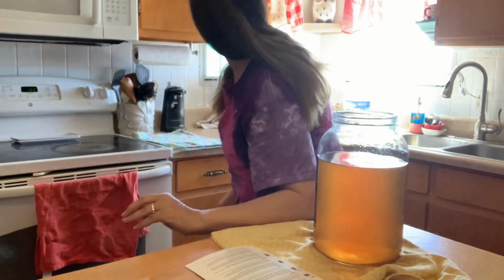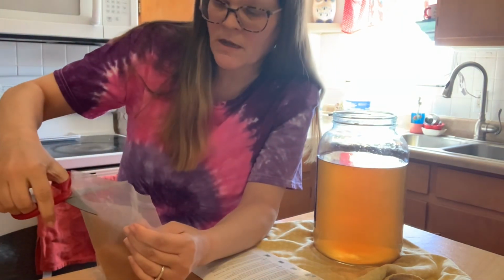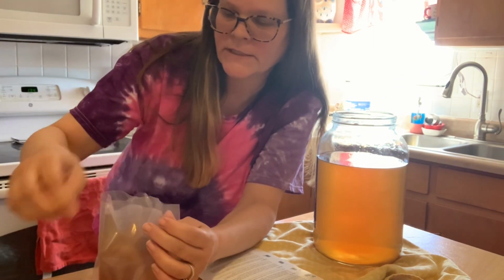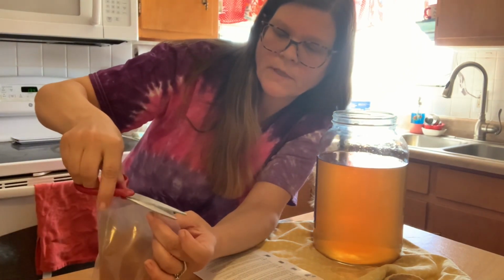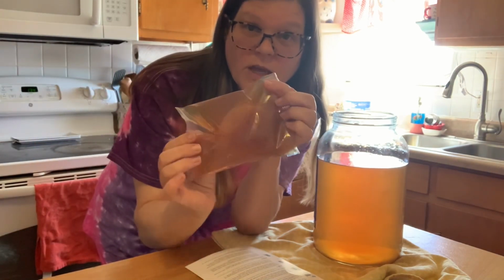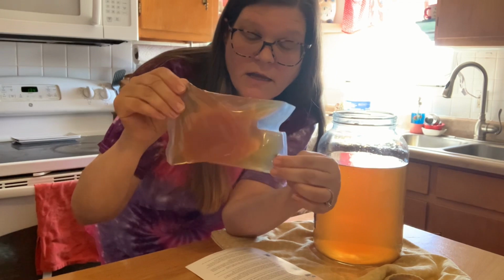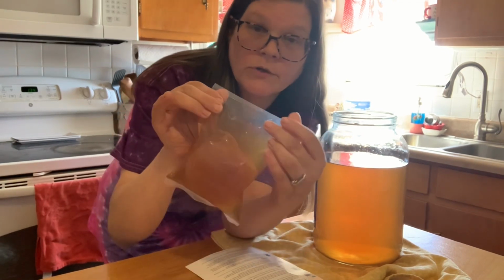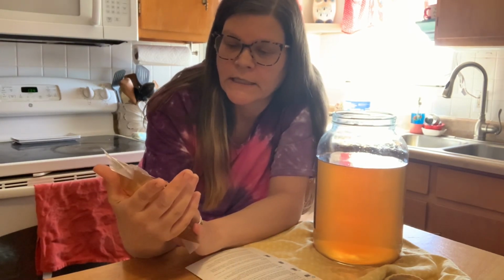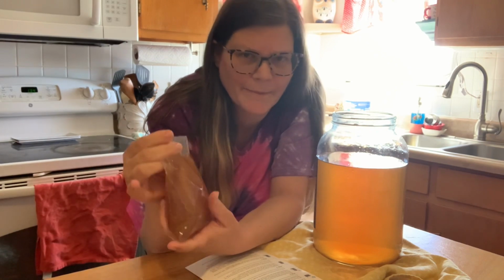Okay, so let me get my scissors over here, and I'm gonna open this up. I gotta get me a metal spoon as well. Basically, they have a SCOBY inside of here. And the liquid that's around the SCOBY is part of a kombucha tea that was made prior. You always want to leave a little bit of your tea left from your first kombucha fermenting tea, so that you can add it with your new SCOBY into your second fermenting batch. I hope that makes sense to y'all.